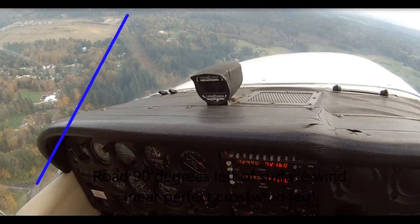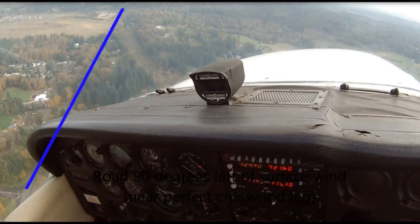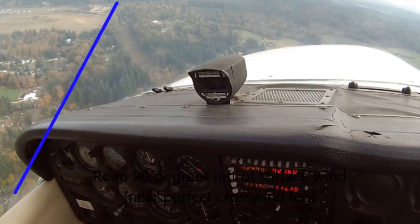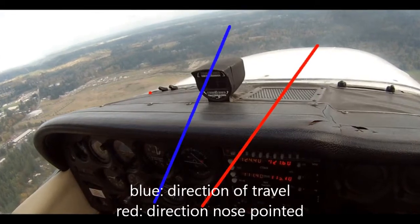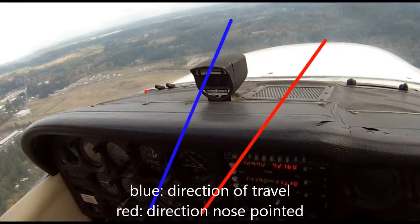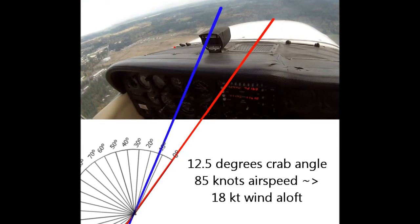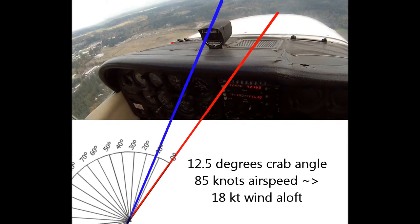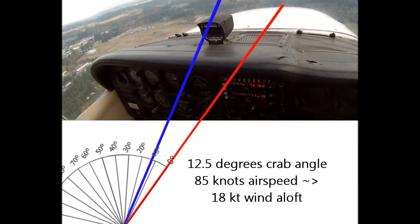After the fact, I was curious to evaluate whether the winds at 1,000 feet were about the same or significantly stronger than the surface winds. So, I noted the road, which was nearly perpendicular to the wind. Then, looking at the camera footage during the crab, I tried to contrast the road, which the airplane was following parallel, compared to the direction the nose was pointed. Obviously, there's a huge estimation factor in all these inputs, but it suggests that, in this particular case, the winds at 1,000 feet were about the same as the surface winds.